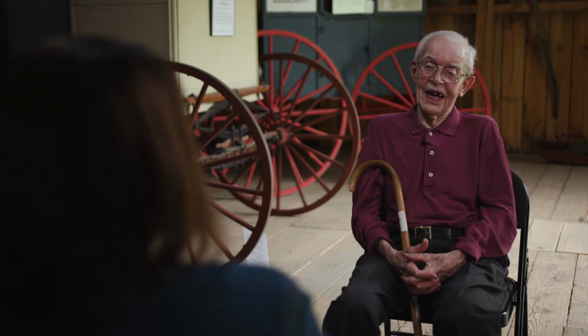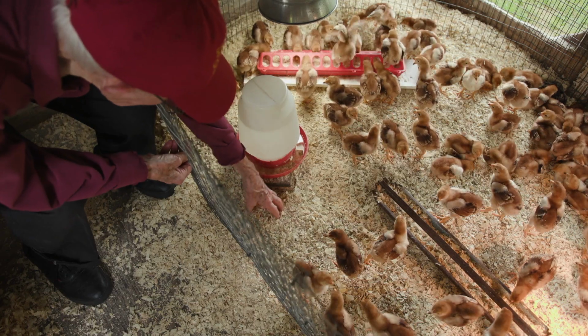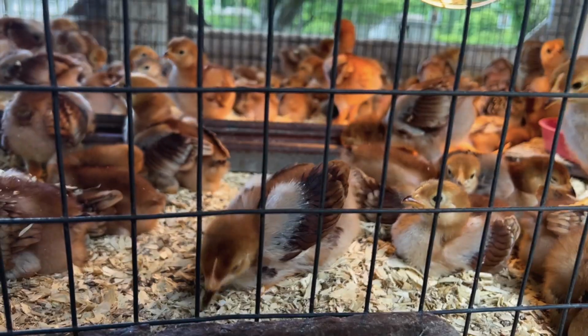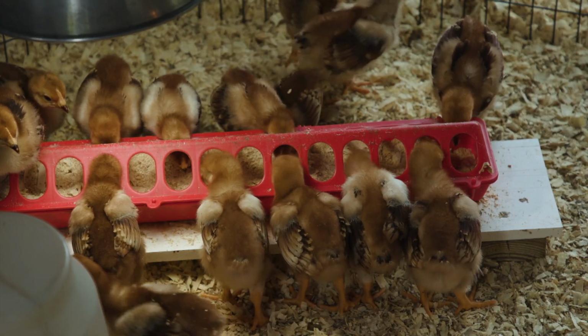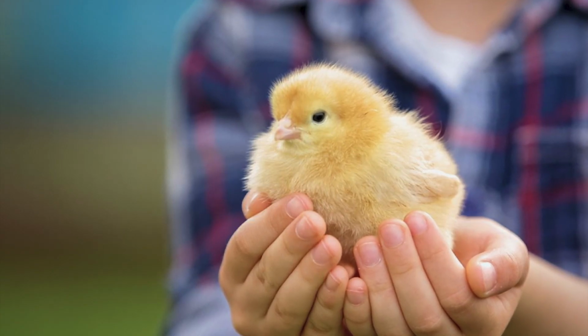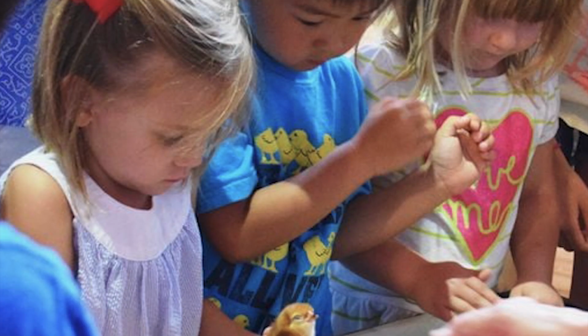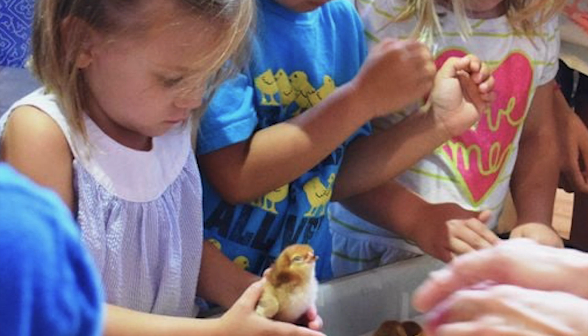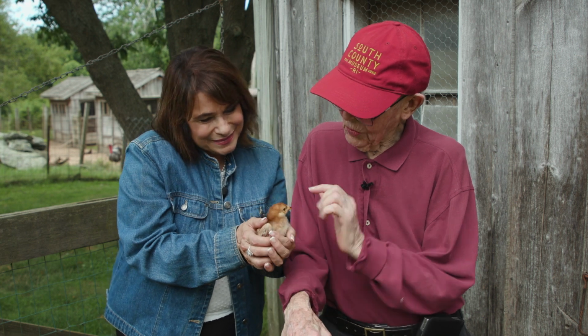My only goal, my only real purpose here, I guess, is to be sure that the hatching schedule is developed. Durfee watches over the chicks like a mother hen, supervising their arrival for an annual community event. Those eggs have to go in the incubator on a day in June in order to hatch 3 days before the 4th of July. That's so that on the 4th of July, little kids can come in and they've got chicks to handle. And they were hatched right here. They're a single comb Rhode Island Red.